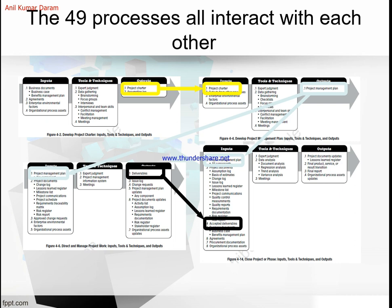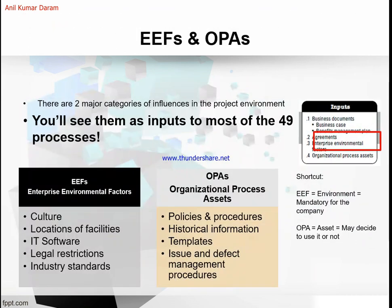Moving to the next important concept in this framework: the project management environment, where it works. It is very important. Before that, we will discuss the project charter later. First, we will go to the EEFs and OPAs, the enterprise environmental factors and organizational process assets. They are the two major categories which influence the project environment, where the project works. The PMBOK Guide splits them into these two categories. You will see them many times as inputs to most of the 49 processes, and you will definitely get questions on the exam where some influences are listed and you are asked whether they are EEFs or OPAs.